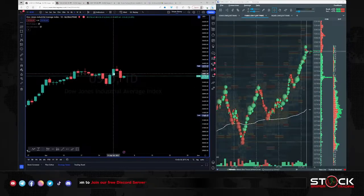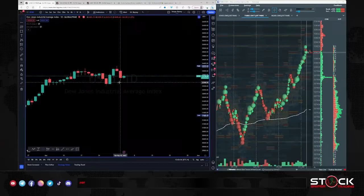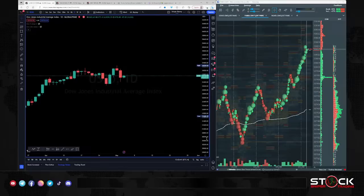So last week we had the bullish candles come up. Monday this week we pushed down. Yesterday, a bearish day, came all the way down here. And here's today's candle. You can see it's very small.